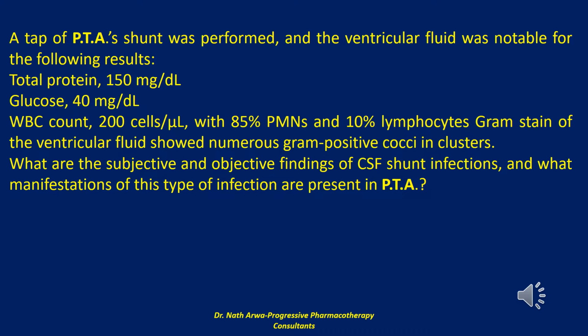The gram-positive cocci in clusters on gram stain of PTA's CSF strongly suggest a staphylococcal shunt infection. Determining the coagulase status of the isolate will allow differentiation between Staphylococcus aureus and coagulase-negative staphylococci, likely Staphylococcus epidermidis.